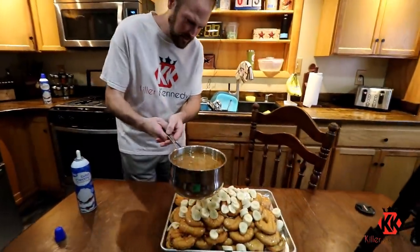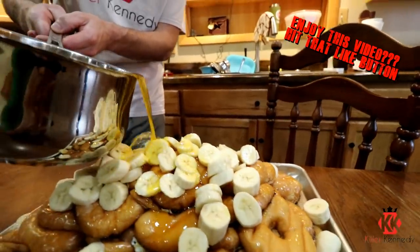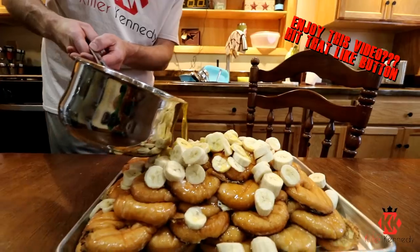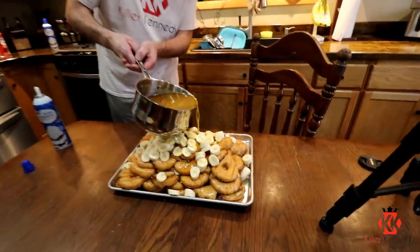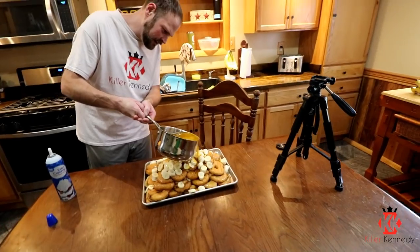Something you definitely want to get in close for. We got the Foster sauce going on. Now, if you don't know what Foster sauce is, it's literally just butter and brown sugar for the most part. Liberal coating over all that. I can't pour too much because it's going to go out over the band at the bottom.